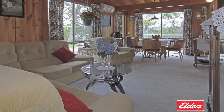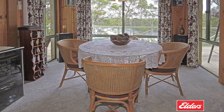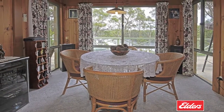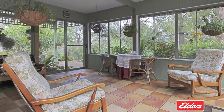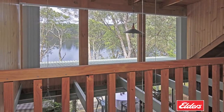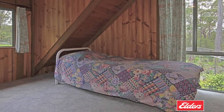There's a separate formal lounge and dining room, plus a study and a sun-filled conservatory on this lower level. Stunning river, garden and bushland views can be seen from every room, and the property has been designed to capture abundant natural light upstairs and down.